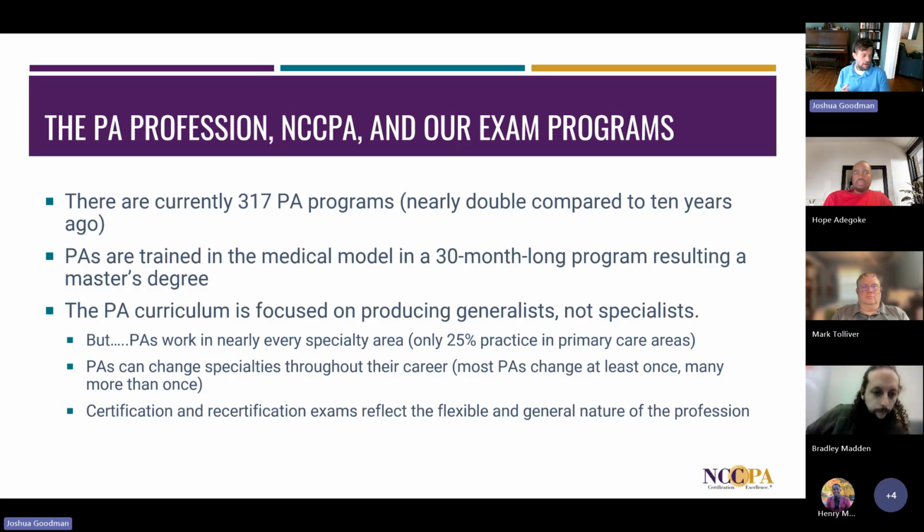So Henry asked a question about PAEA and NCCPA. There are 4 organizations that kind of govern the PA profession. There are 2 that are more regulatory in nature, and NCCPA is one of those. The other one is called ARC-PA. ARC-PA accredits PA programs. So they essentially say that the program meets these standards and can produce students. We only let students that graduate from accredited programs sit for PANCE. So those are the only ones that can get a medical license as a PA.